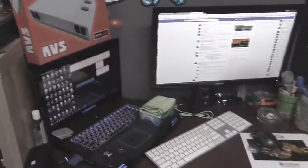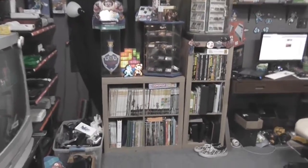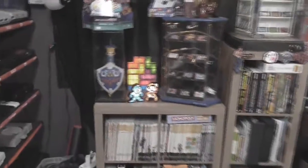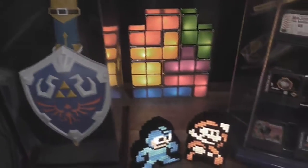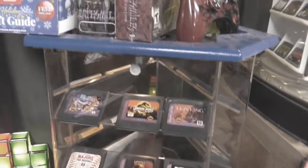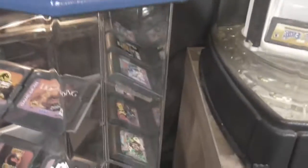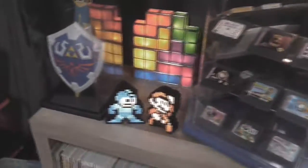And this is where I edit all my videos. I use mostly Sony Vegas. One cool little thing I want to point out is these little Pixel Pals. The only ones I wanted were the Mega Man and the Mario, but they're already coming out with a new set of them. This little display that's housing all my Game Gear games I recently found at a flea market for maybe 20 bucks. I cleaned it up, repainted it, and I find you can repurpose a lot of old displays like this if you keep an eye out for them.